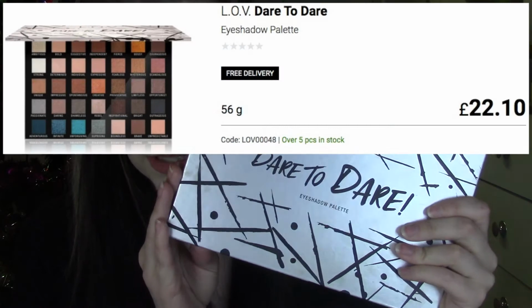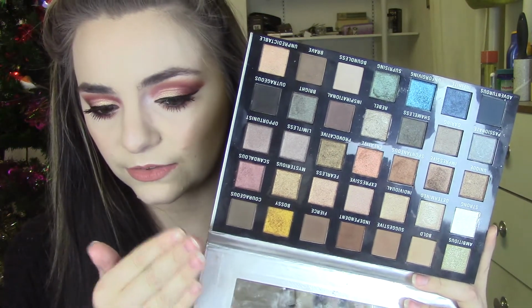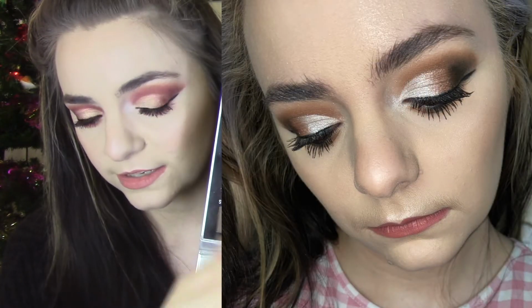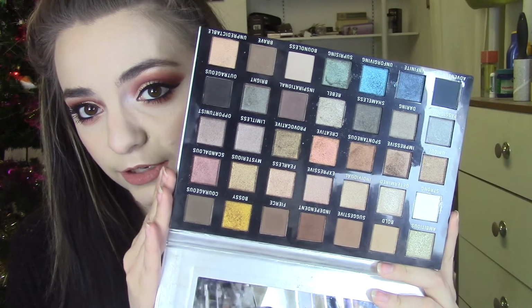I'm pretty impressed by this palette from LOV as well. So this is their Dare to Dare eyeshadow palette. They have this same palette in three different colour variants. I think in particular the shimmers in this palette stood out to me. There are some absolutely gorgeous shimmers in here. There's whites, there's silvers, you've got this beautiful blue, this beautiful gold. The shimmers in particular really sold it for me.